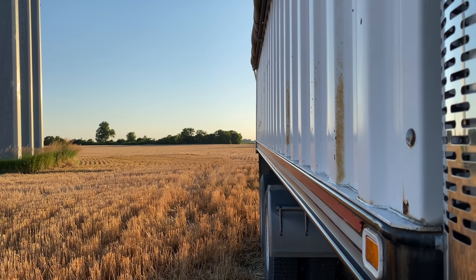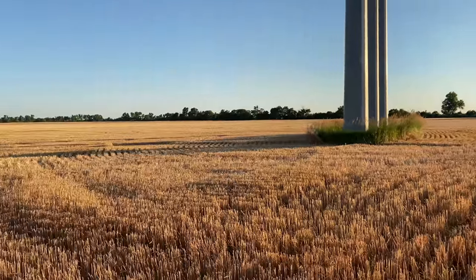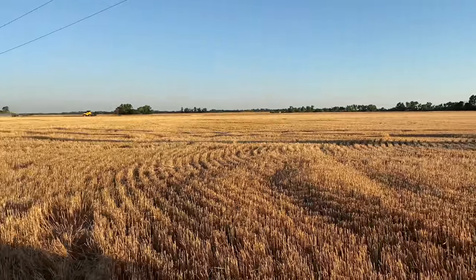So nice right now. So pleasant. Got a pretty good chunk out of this whole field.